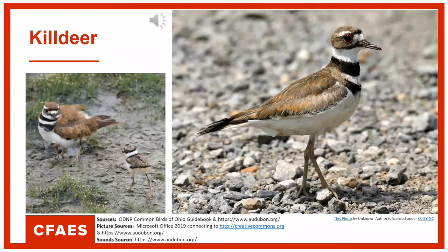And they're very common at my house here. They have nests right out in the middle of driveways and muddy, just in a random spot in the yard. This is the environment they enjoy. They mostly eat insects, beetles, caterpillars, grasshoppers, fly larvae, spiders, earthworms, crayfish, snails, and they'll eat some seeds as well. And here's how they sound.